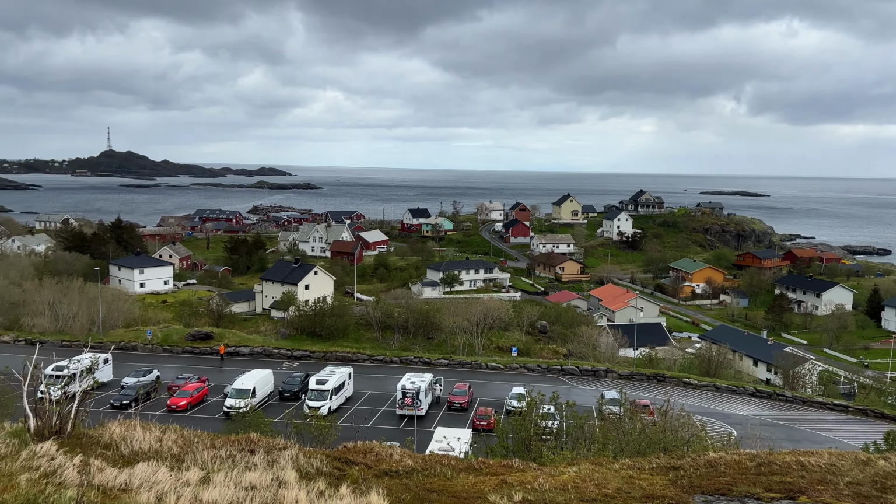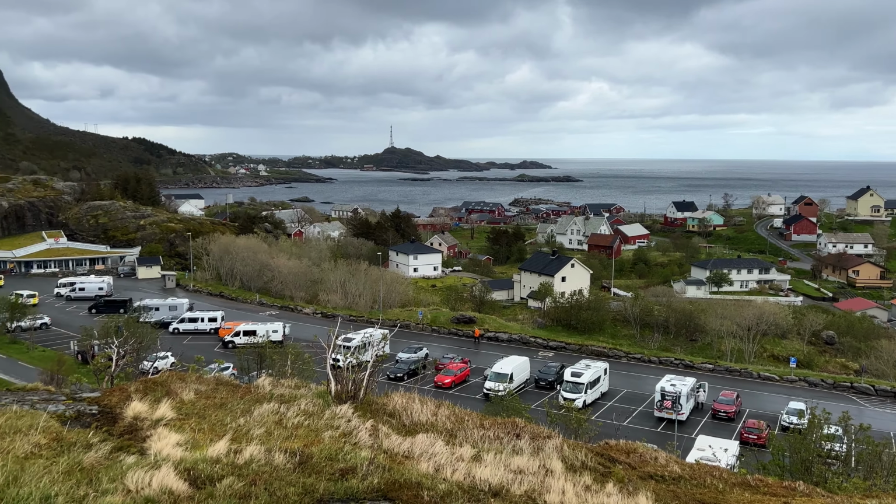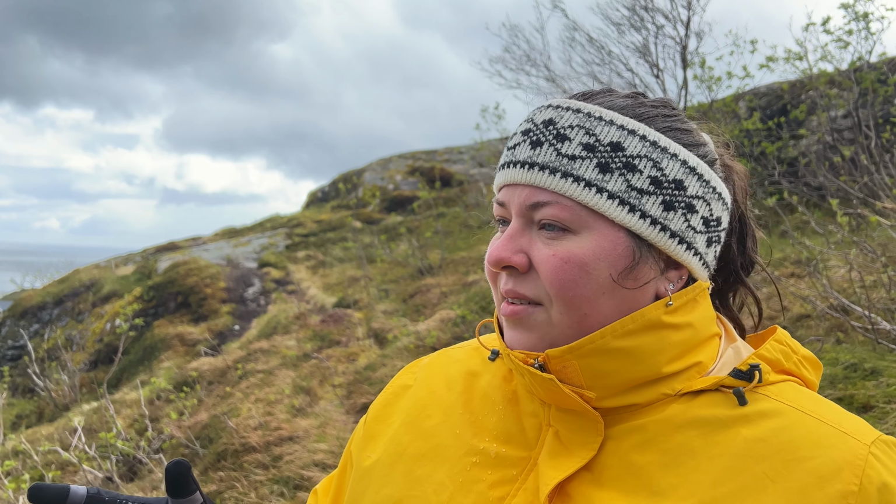The village of Å is that way, directly in front of us. Looks like there's fish drying racks that they have finished using because there's no fish on them. The tunnel that we came through, and then like a little convenience store? We'll have to check that out.